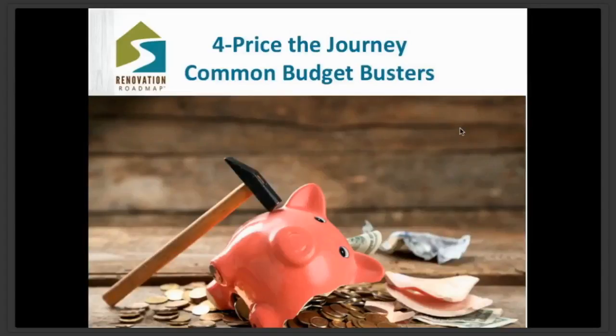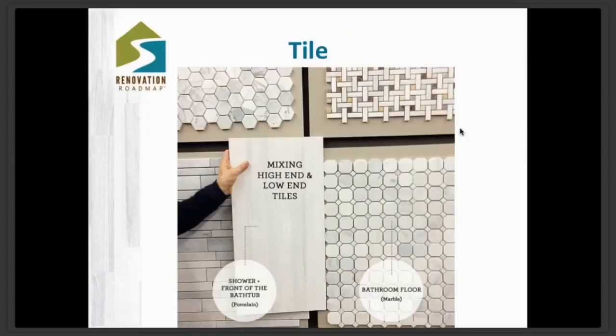So along those same lines, the price part of the journey of the roadmap is really talking about how to keep your project within budget. And some of the common budget busters I want to just run through very quickly, so you can be thinking about that as you're going through the design process. Tile. I touched on this just a second ago, but a great way to not break your budget and break the bank is to mix high-end and low-end tiles.